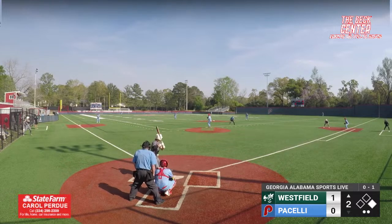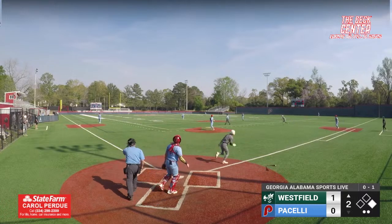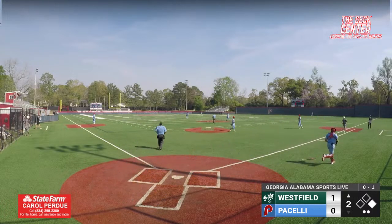Carino. Here's your 0-1 pitch. Driven to center field. Hit deep, but not deep enough.